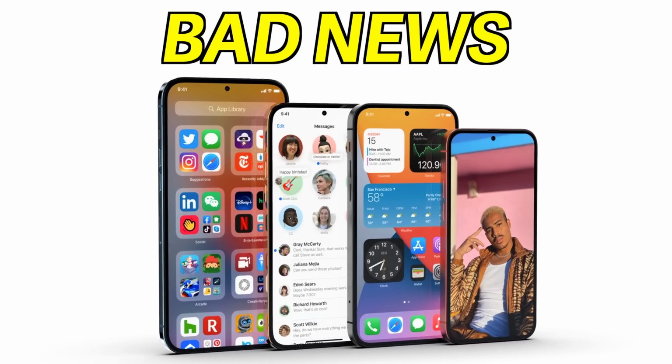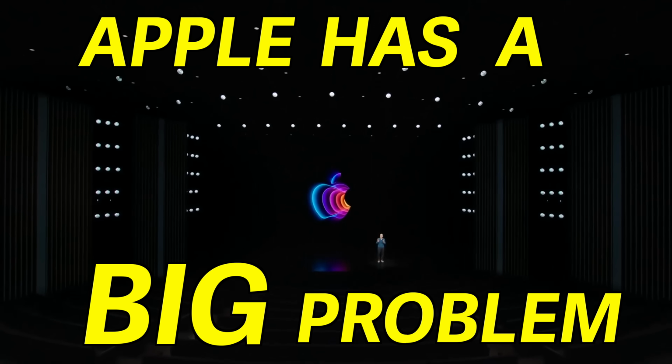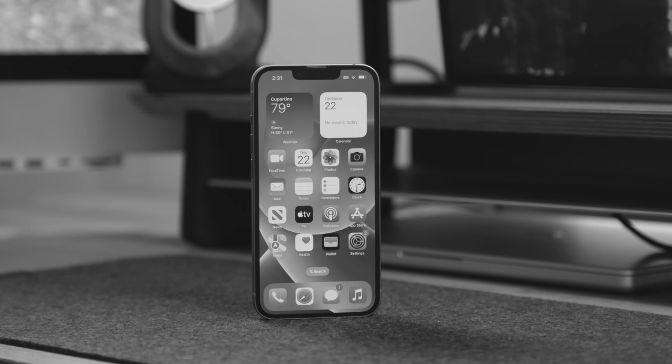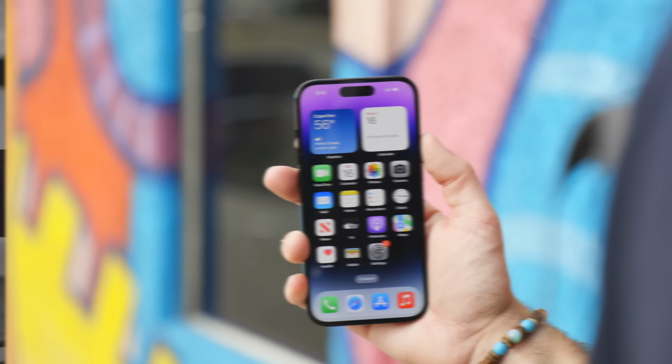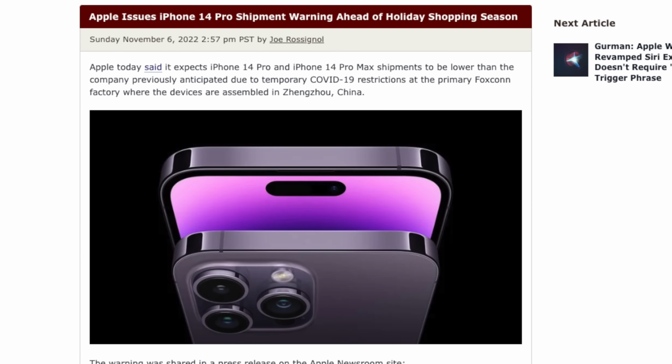The next iPhone is getting a downgrade. Apple has a big problem. The iPhone 14 is not selling well. But the iPhone 14 Pro is too popular. They just can't make them fast enough. And even if you walked into an Apple store and tried to throw money at Apple, they probably wouldn't sell you a 14 Pro or 14 Pro Max because they don't have any to sell.